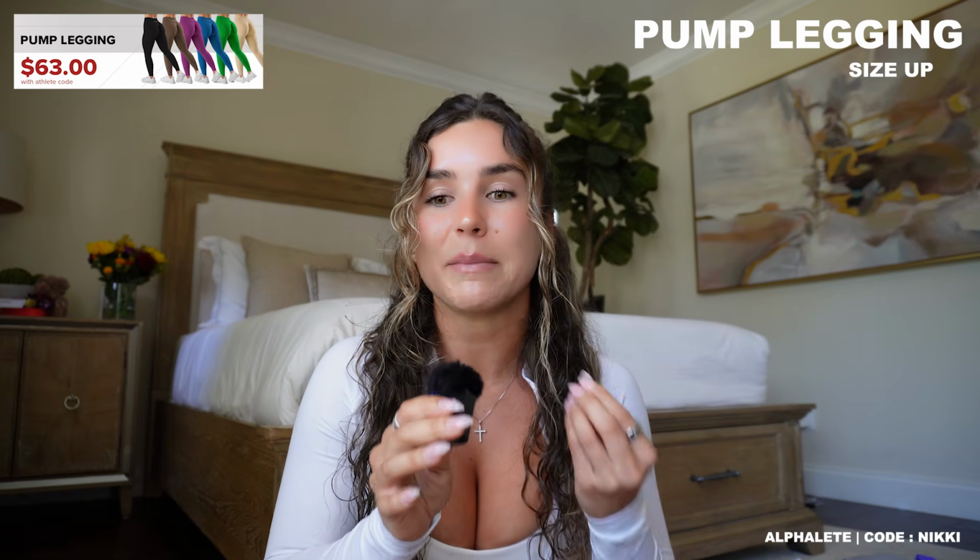But I would never think to order myself a large. I am a true medium. If anything, I'm between a small and medium. That's why I'm saying Alphalete sizing is a little bit inconsistent, because I literally own a size small, medium, and large from all the different pieces that Alphalete has to offer throughout all their collections.